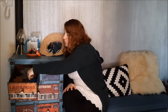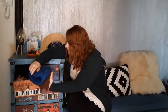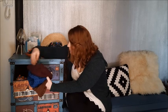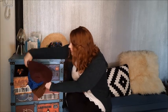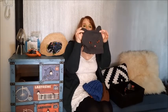This is the drawer for gloves and beanies. A beanie, come in here. Another beanie, oh my goodness, another beanie. I think this can go away now. Another beanie. Oh, I love this one. Wait, what? What am I doing? Okay. This has cat ears. Can get donated. I just don't wear them.